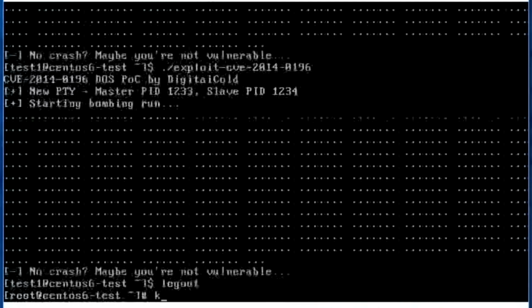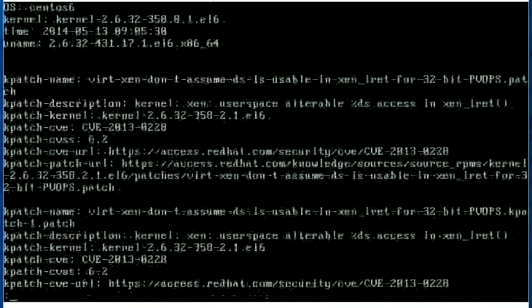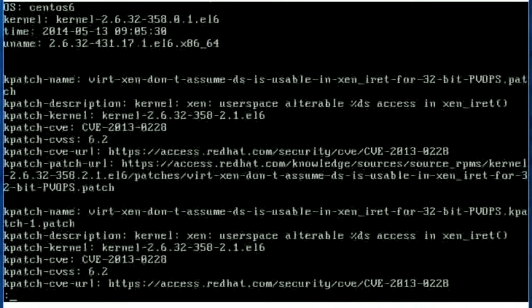any reboots. You can see the list of patches applied to the running kernel by executing. The patches include the patch for CVE we used to crash the server, among a number of other patches, protecting the server.